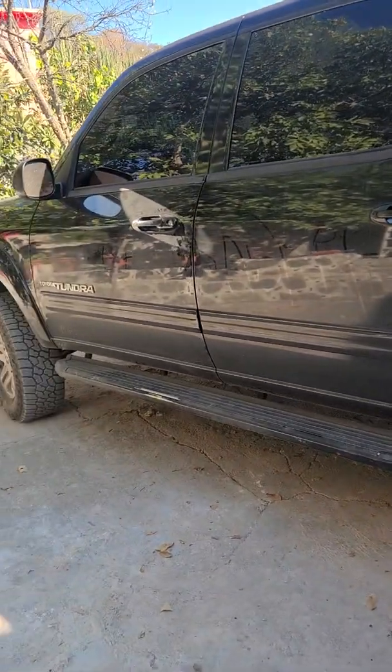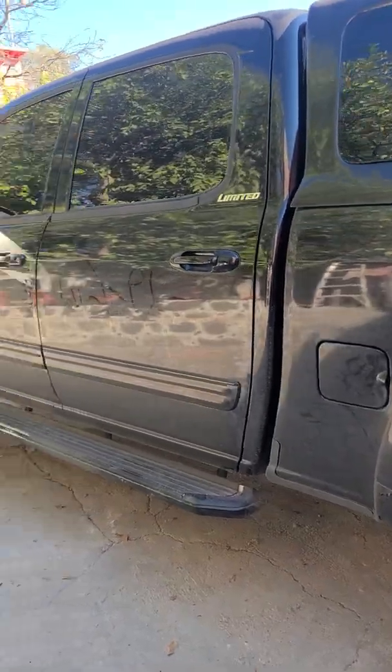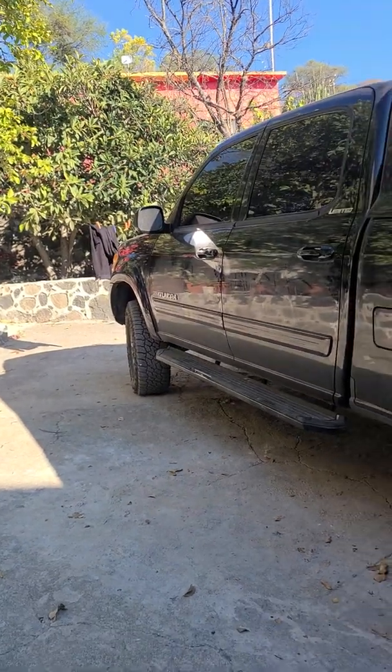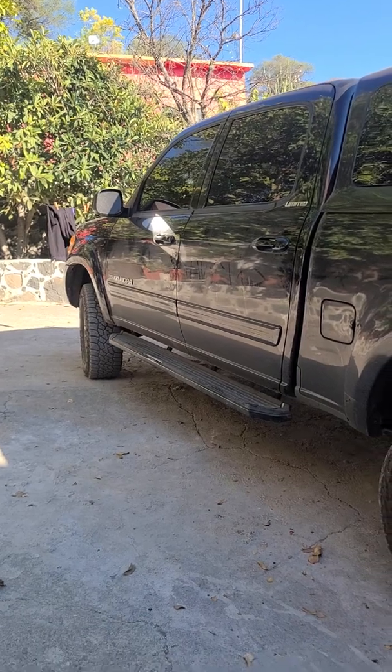The only issue that I've had Toyota wise, I was getting really, really bad fuel economy. Threw a brand new set of coil packs on the truck and started running some Seafoam through several tanks, and my fuel economy went back up.